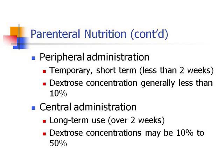We give this either peripherally through a peripheral vein. That would typically be someplace in the arm. That's commonly for temporary use, less than 2 weeks. And we run it along with a dextrose concentration that's less than 10%. Alternately, this parenteral nutrition can be delivered centrally. That's through a central line. It's for long-term use. That's over 2 weeks. And the dextrose concentrations of the solutions may be as high as 10 to 50%.